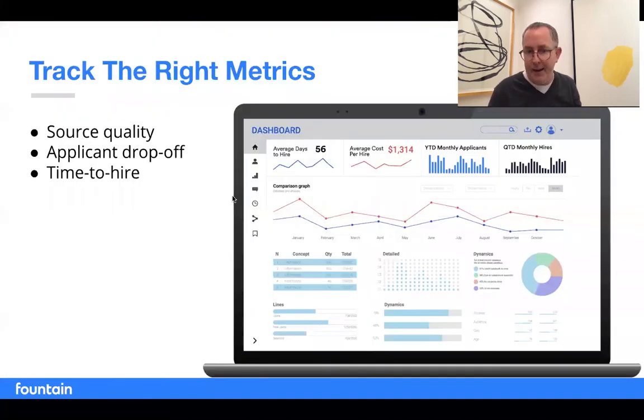And then lastly, tracking the right metrics. We know that if we track something, we'll improve it. So a couple of things we always talk about are source quality. A lot of people are focused on source quantity. How many applicants did I get from this job board or from this posting? What's really important is how many of those applicants actually turned into hires. What was the efficacy and efficiency of that source? That's a really important metric that we track all the time.